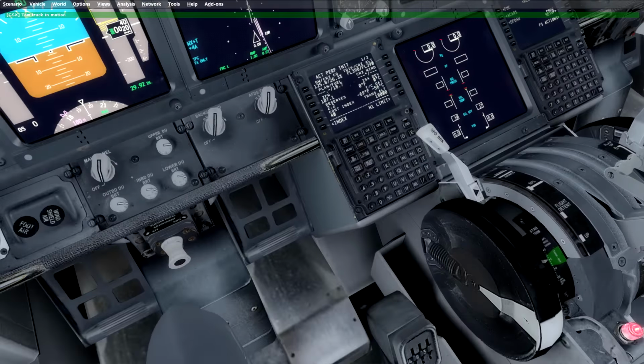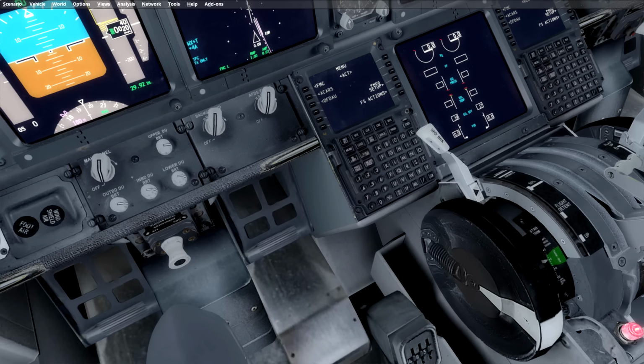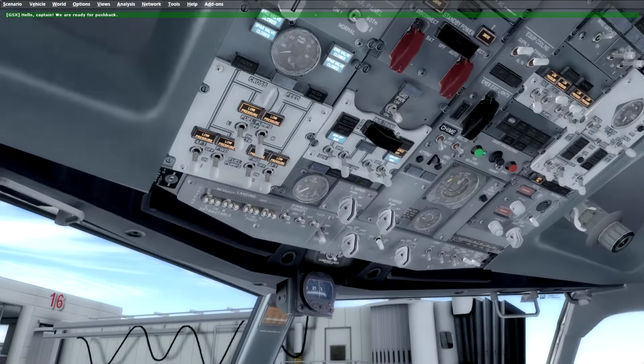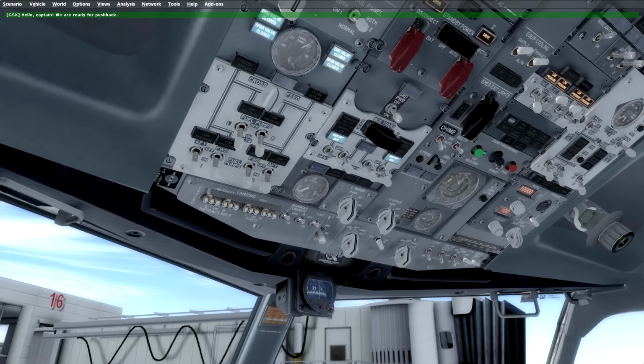Right, set, remove, oops, no, ground connection. Hello, Captain, we are ready for pushback. Yep. Train 311, we're in a ground route, taking you to Foxtrot, Echo 2, Echo 3.